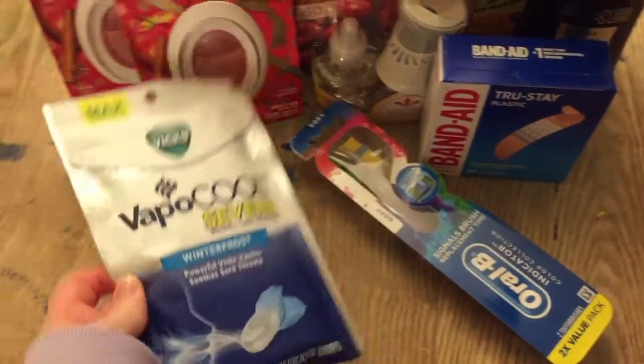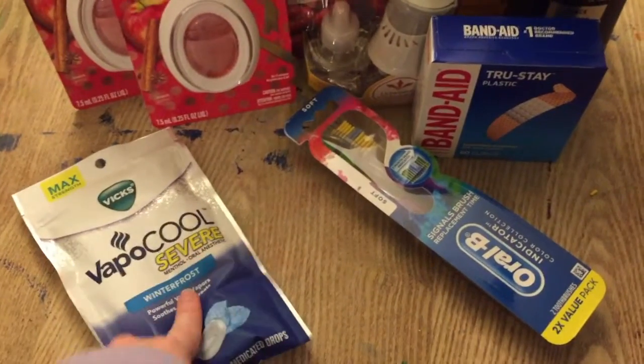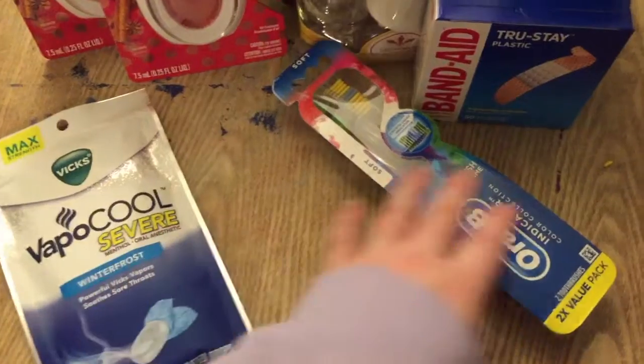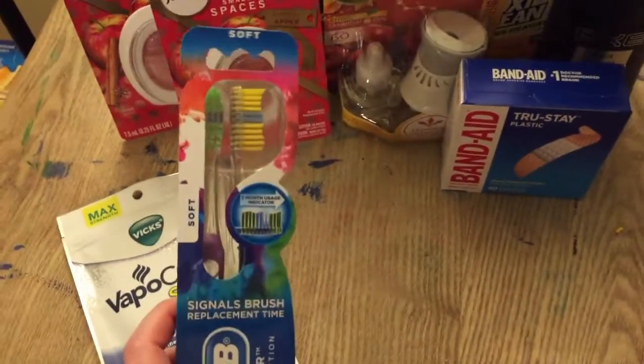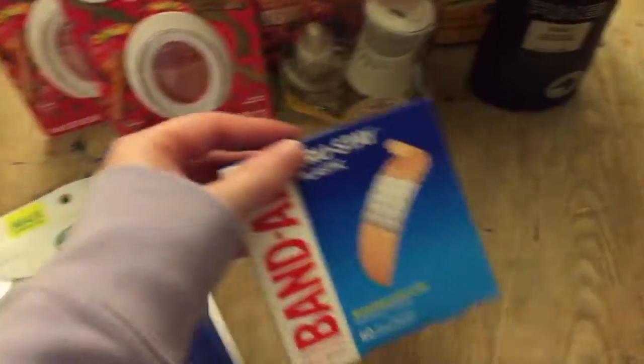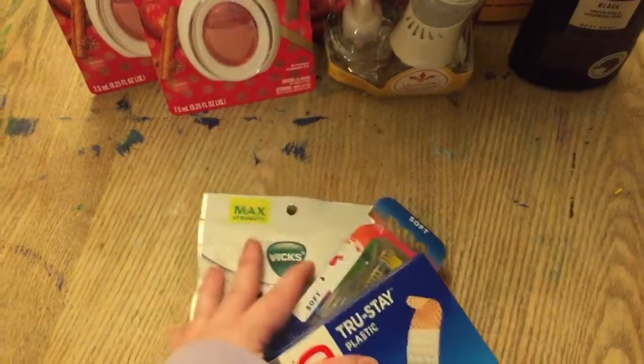I got the Vicks Vapo Cool. These were like 14 cents after all my coupons. So that'll be good for, you know, obviously we're coming up on cold seasons. Got these Oral-B toothbrushes, and then Band-Aids with boys. I always need Band-Aids, and I got these for a really good deal with the coupon.